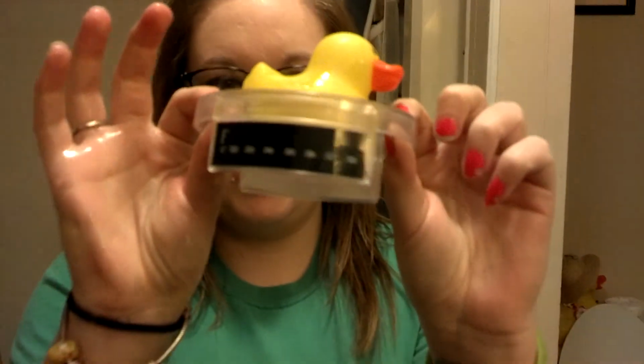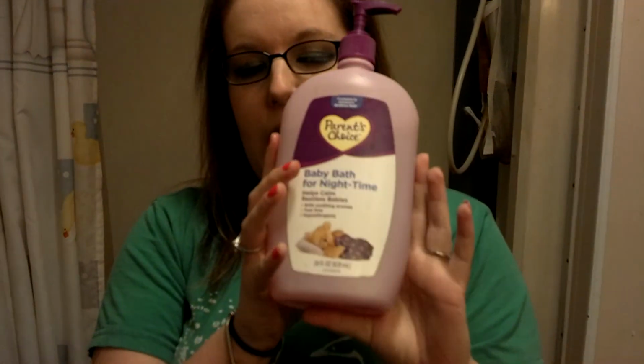So, here. So we have rubber ducky, it's a thermometer, so that way we can tell how hot the water is. I've got it pretty down pat on what's too hot and what's not, but sometimes I like to check. So we set that in there. This is the Parents' Choice Bedtime Bath. Cheap, cheap. It's basically the same thing as the Johnson's. It has lavender scent and everything. And I usually put that right in his water. Then I put 4 squirts.